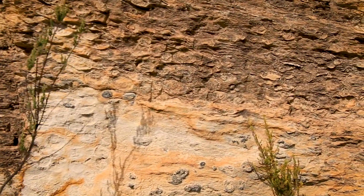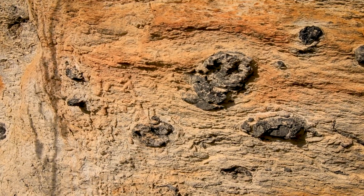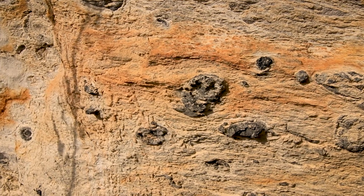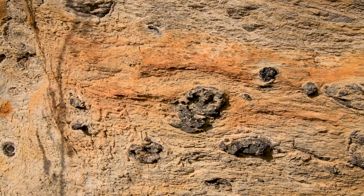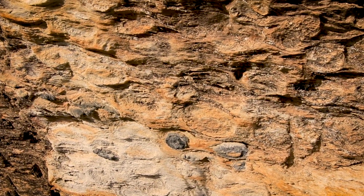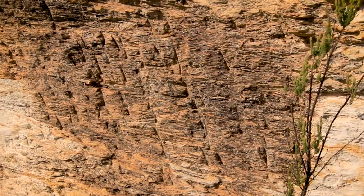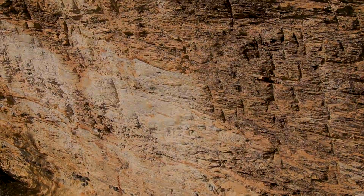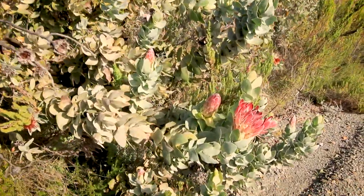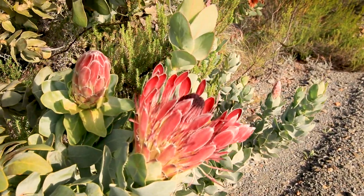I've stopped at a very unique spot on the pass, which is this rock face. And here we can see clearly, and we mentioned that earlier, that the Swartberg Mountain sandstone formation is sedimentary seabed. And you can see the fossilized shells. So we are still on the northern slopes of the Swartberg Pass, and I saw this beautiful broadleaf sugar bush.